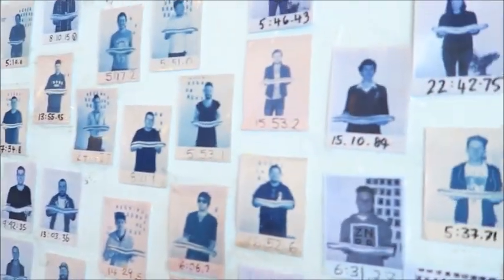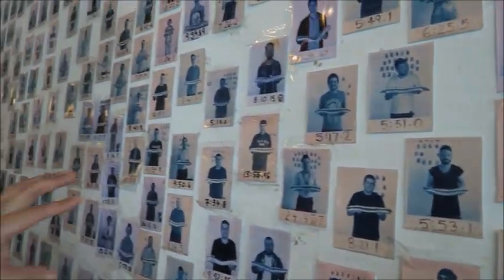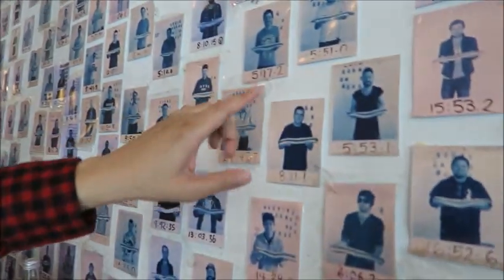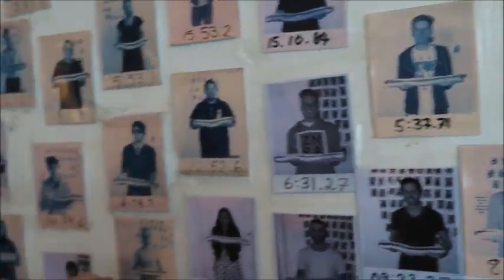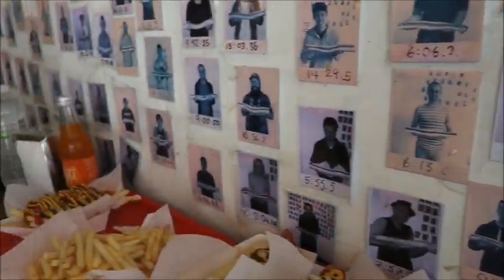What we have here is a wall of fame of all the people who have tried out the, I don't know what it's called, but it's the largest size. It varies from 5 minutes, and then there's some who took 25 minutes. So if you guys come here and you want to do the challenge, your photo will be on the wall. Even if you didn't finish, like these guys here, did not finish.